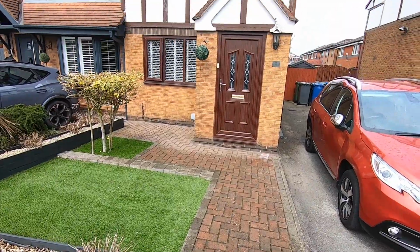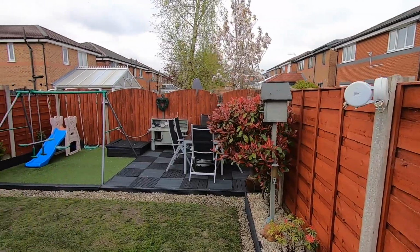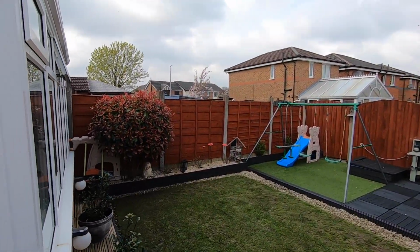It's a semi-detached home. It's got 2 double bedrooms. It is immaculately presented throughout. So if you want something that you can move straight into, or a turnkey purchase, as we like to call it, then you're going to get that here. It's got off-road parking for a couple of vehicles, a beautiful landscape rear garden. So let's go and check it out.